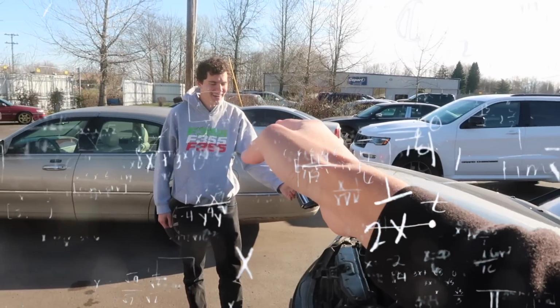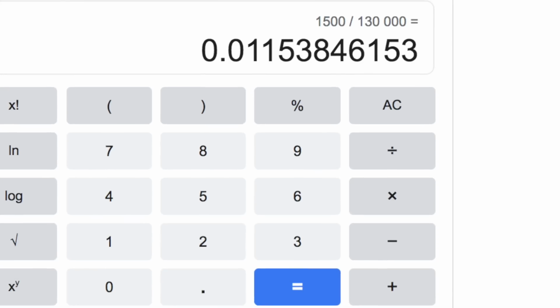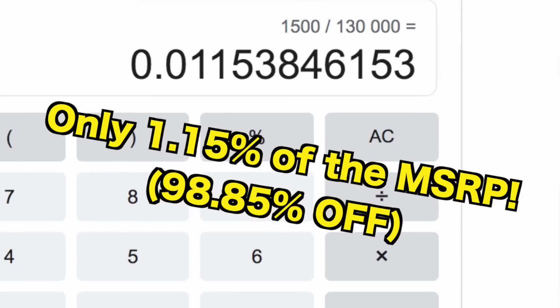Christian, do the math. That's nearly 1%. That's like 1 point something percent of the original MSRP for only 79,000 miles of driving and a clean title. What planet are we living on?